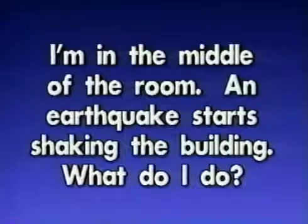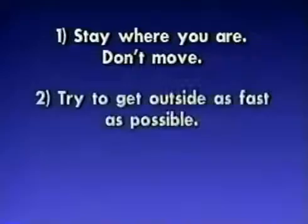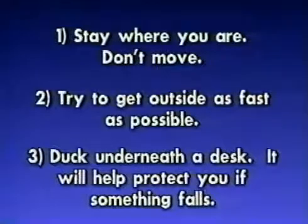I'm in the middle of the room. An earthquake starts shaking the building. What do I do? Stay where you are. Don't move. Try to get outside as fast as possible. Duck underneath a desk. It will help protect you if something falls.